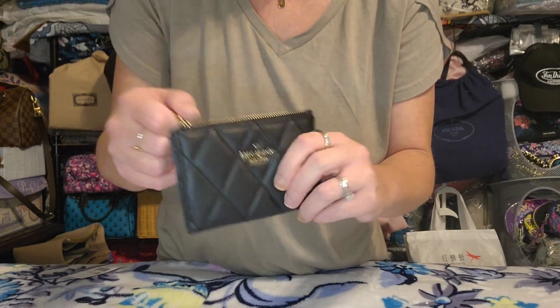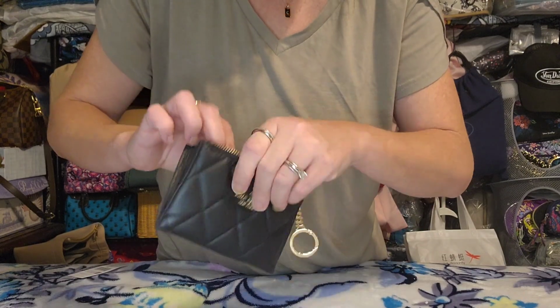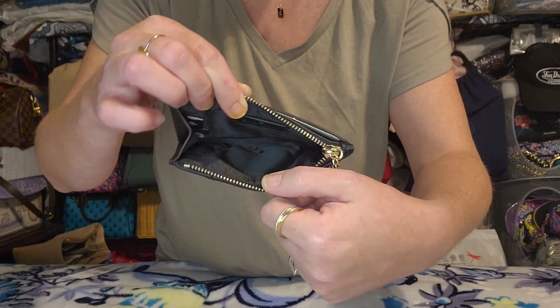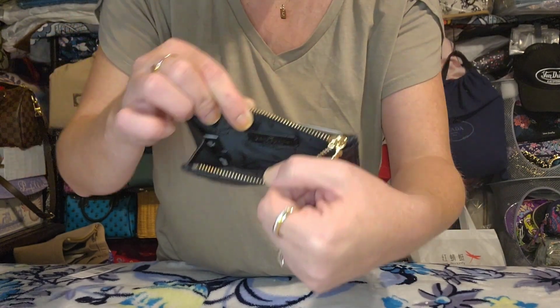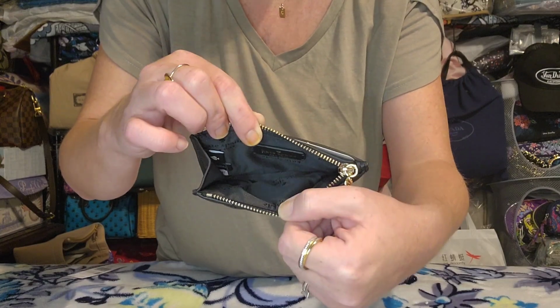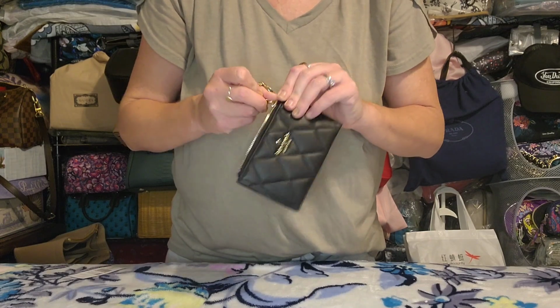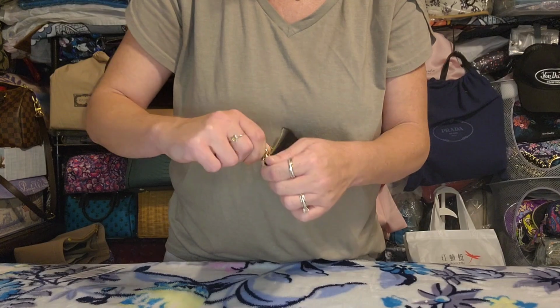But overall, I didn't even show you the inside. I'm sorry. On the inside of this one, you just have one large open pocket. This one does not have an additional slip pocket, but it does have a nice gusset right here on the side, so nothing will fall out. And it just opens nice and wide. So I do really like this one overall, but I hate the zipper. Maybe with use, it'll loosen up a little bit.